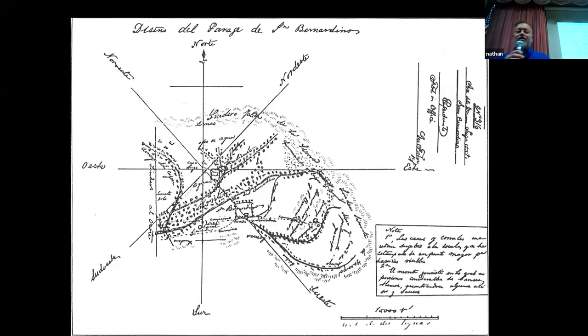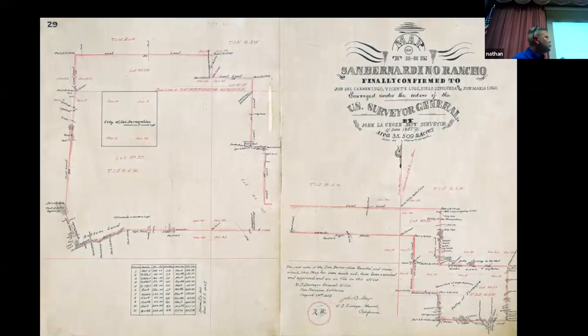I am not a cartographer, but I would have thought I'd be able to understand the map. I have no idea how to read this map, but it is a map of the Rancho San Bernardino, a diseño of that. So that was, of course, 1842, when members of the Lugo family were sold in part the Rancho San Bernardino, which was largely the parts of the San Bernardino Valley and up into today's Yucaipa. Here's what the Rancho San Bernardino was mapped out as after the beginning of the American period.